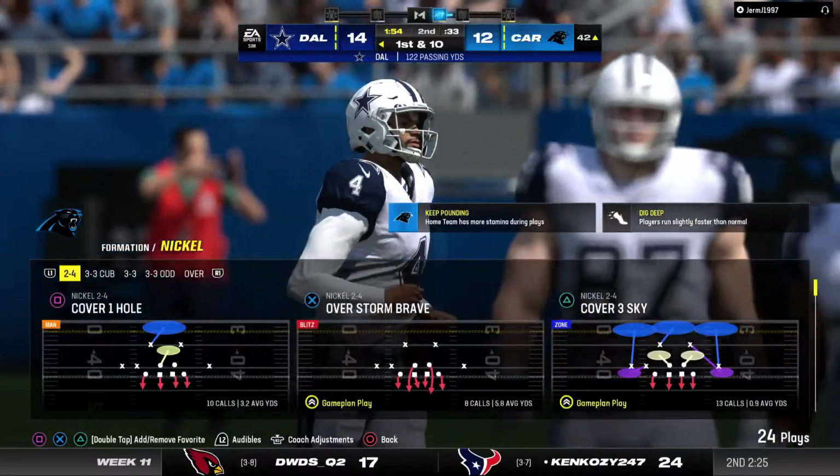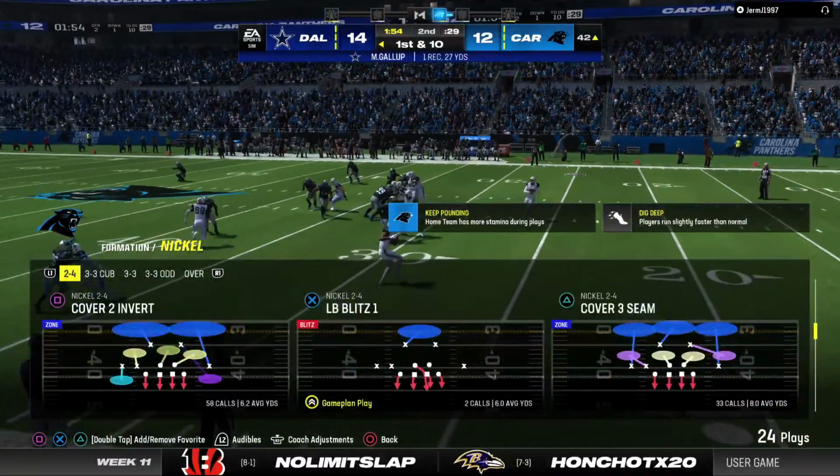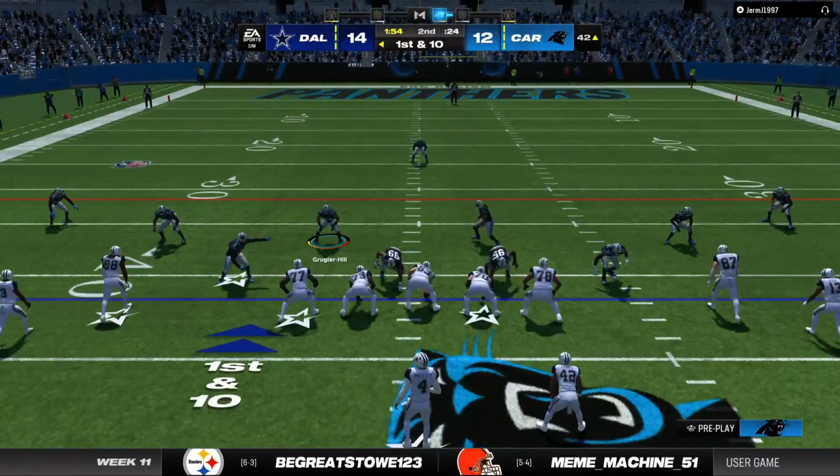That's how you draw up the run-pass option right there. You get a chunk play out of it. And quarterbacks love to throw the RPOs because oftentimes they're in-breaking routes, but receivers love it even more. The ball gets to them quickly, allows them to put some moves on in the secondary.